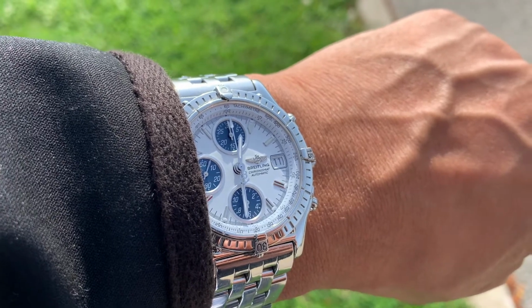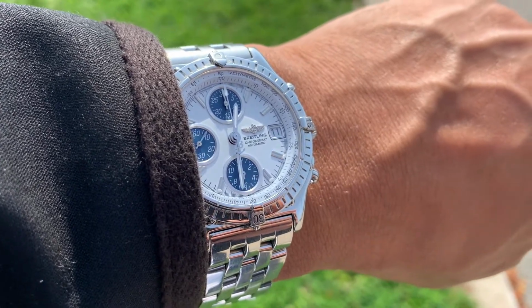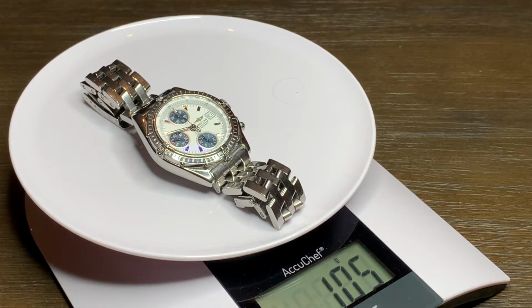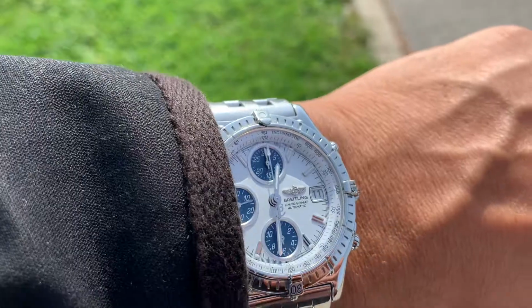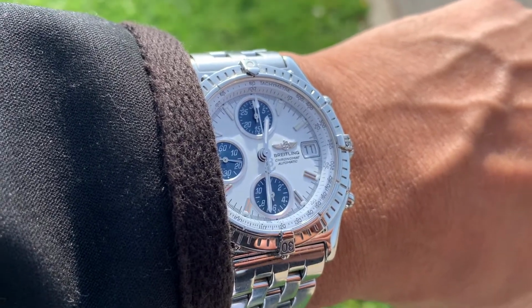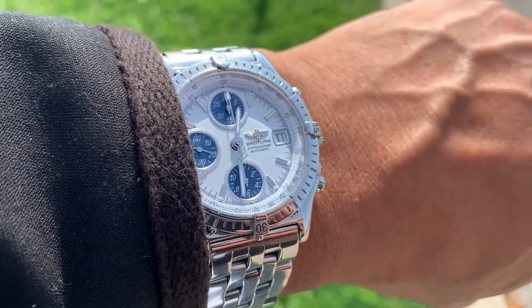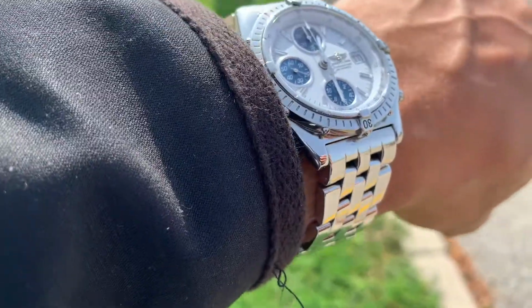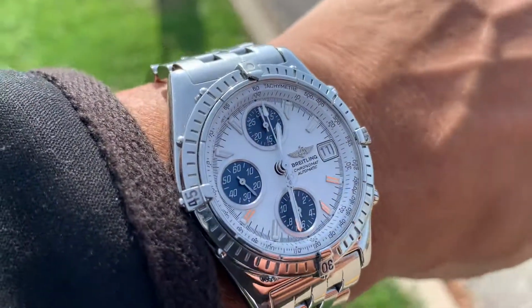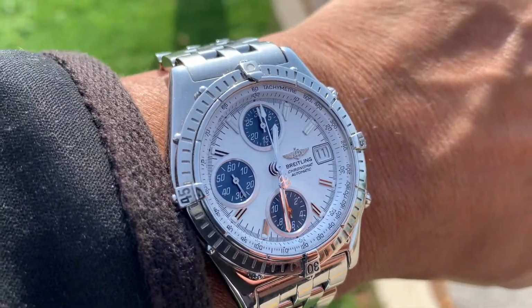And interestingly enough, it only comes in at 105 grams, bracelet and all. I've had on other stainless steel watches that are coming in at about 150 to 160 gram weight. But this is super light, fits great on the wrist, especially with that cushion case design. It just works. Breitling hit it out of the park.